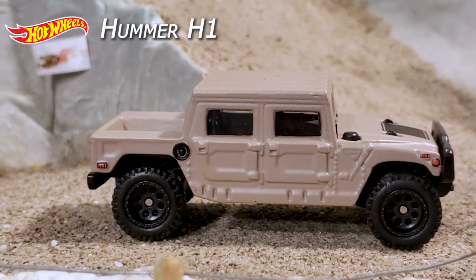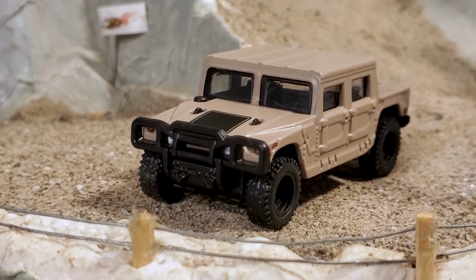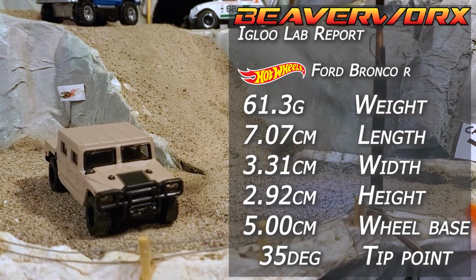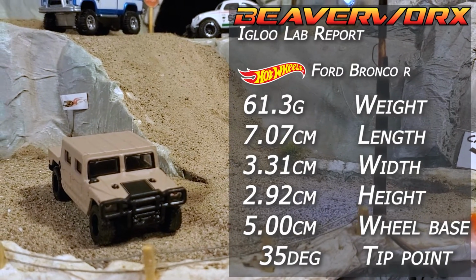Hot Wheels Hummer H1, 5 out of 5 from the 2019 Fast and Furious series, and it was the only one. Yeah, and we opened it. Known around the world as the chariot of the U.S. military, so you either love to see it or you don't.